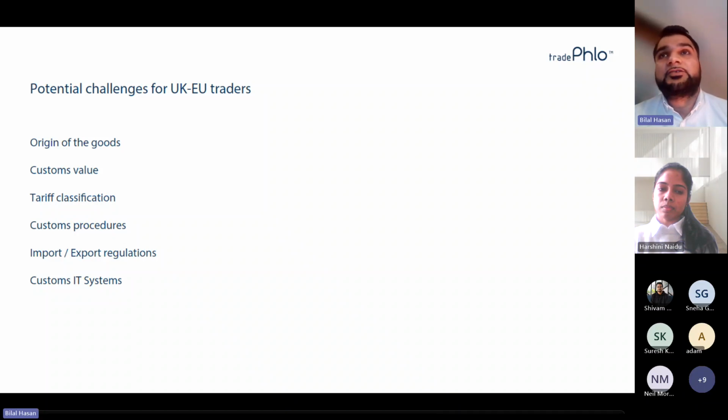Because in the end, it's the trader that is liable for any financial implications surrounding any errors that have been made, or regulations that have not been complied with. These are some of the key issues that one must consider when it comes to trade between UK and Europe, and particularly when it comes to customs.